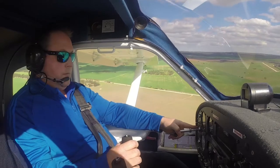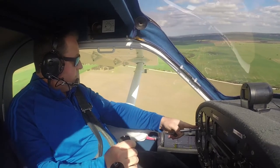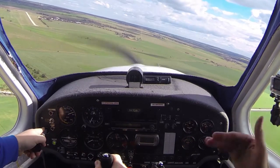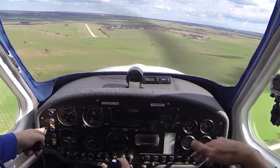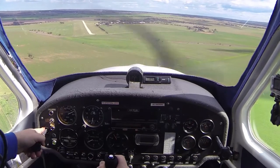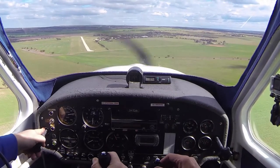And you're not pushing back this time, that's good. If you want to come back, you've got to use the right foot as well. That's it, hold it there, perfect. Much better. Now the power can come back a bit, because now we're fairly high, aren't we? You're really good at keeping that nose pitched forward.